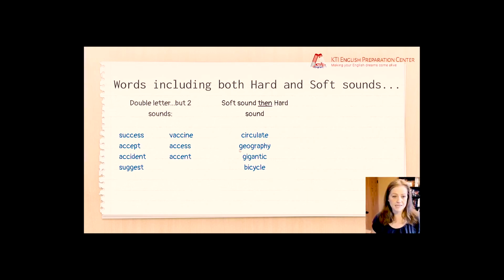Geography. Again, same thing. We've got an E after the G, so we get the soft sound, geo. And we have an R after the G, so we get the hard sound, graphy. And we run it together, we get geography.